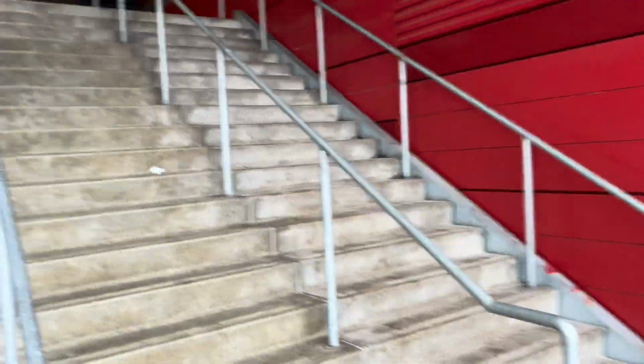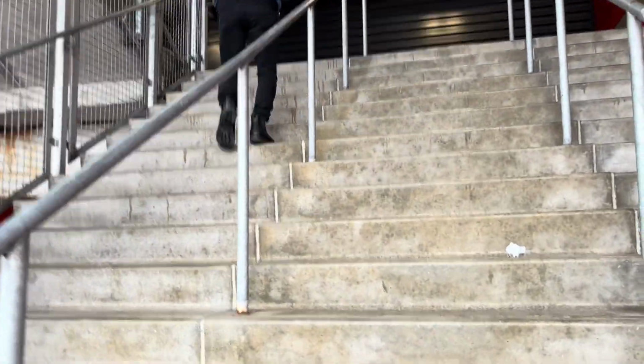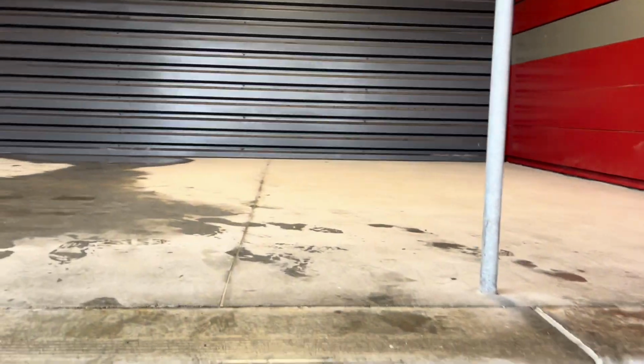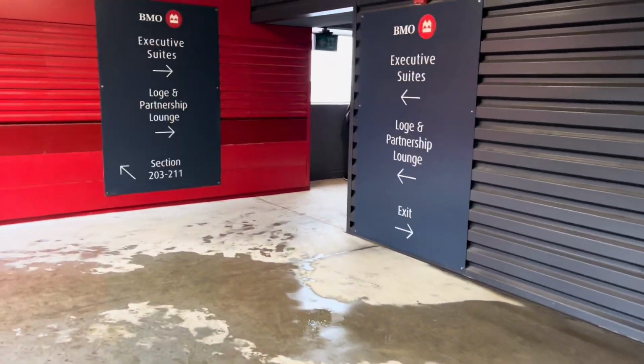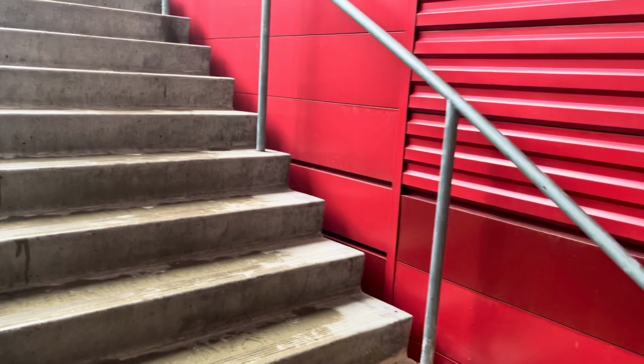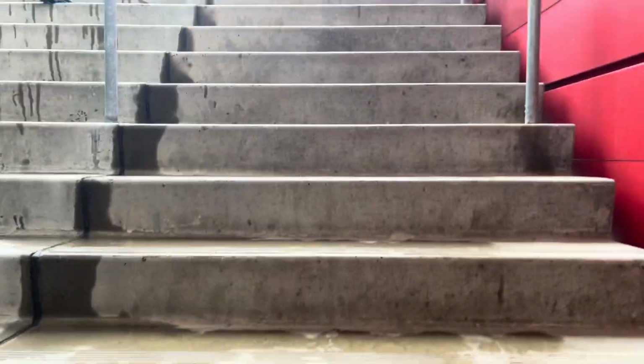And we're heading up towards the 200 section where we're going to access the East End Upper Bowl. So this will be sections 211 to 204 or 203. There is an entrance to the BMO Executive Suites, which is halfway through this staircase.